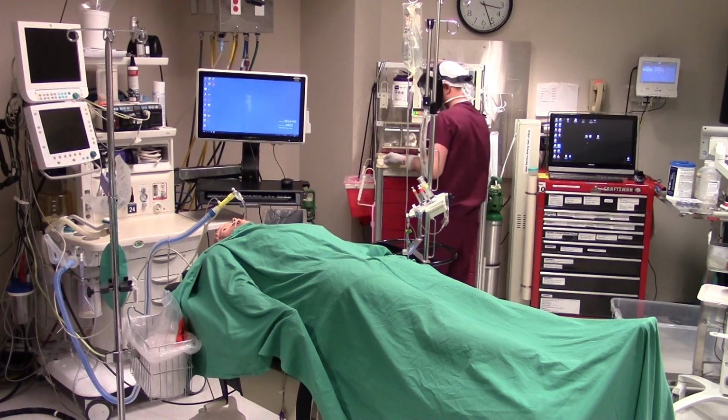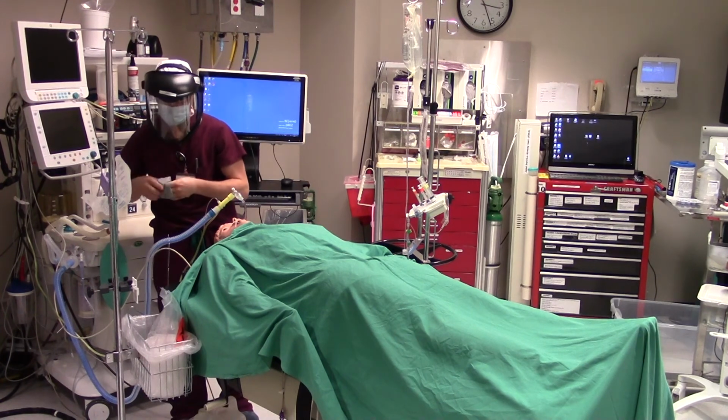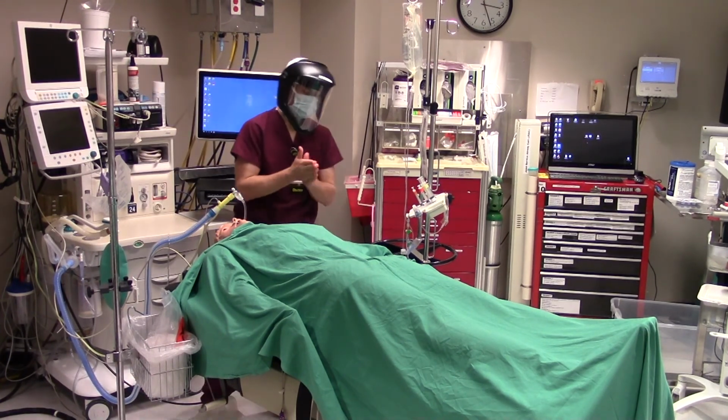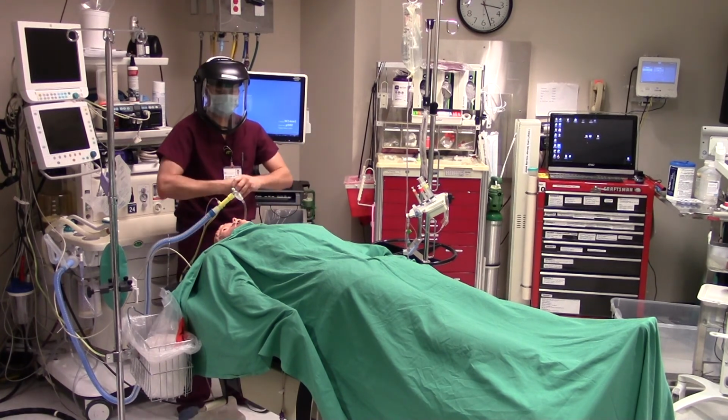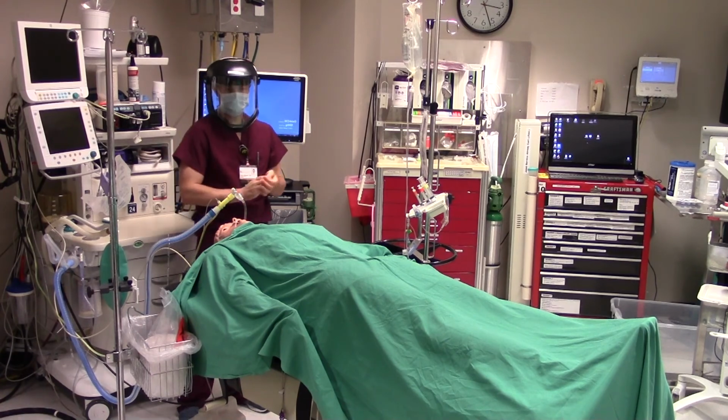Throughout the remainder of the case, it is important to remember to wash your hands at any of the 5 WHO moments of hand hygiene, as well as to decontaminate your workstation often. This concludes the instructional video that covers the intraoperative component of the COVID-19 defense strategy.